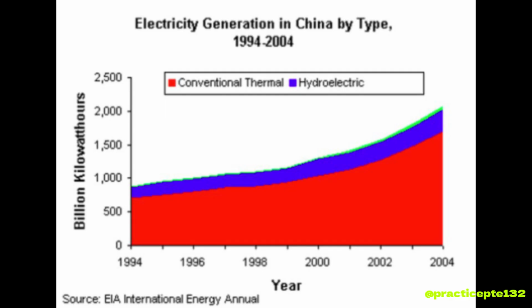The following graph gives information about electricity generation in China by type from 1994 to 2004. For the conventional thermal, it has increased from 600 in 1994 to 1500 in 2004 gradually. When we look at the hydroelectric, it remained relatively stable, at around 100 throughout the period.